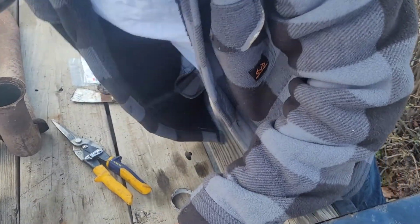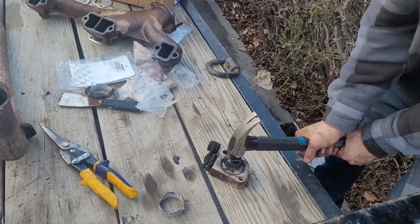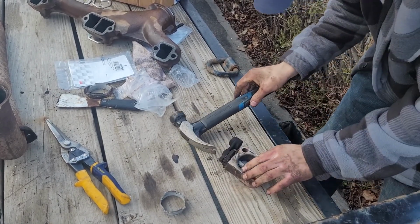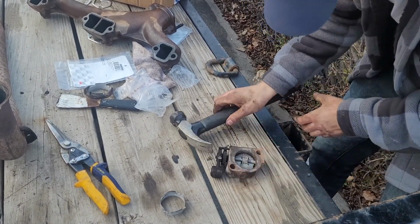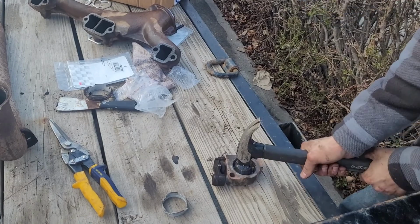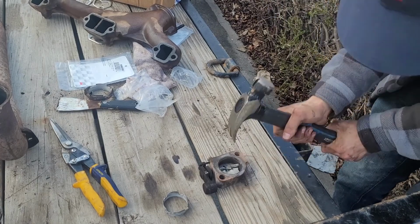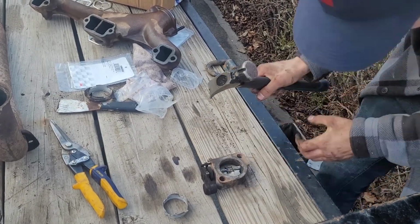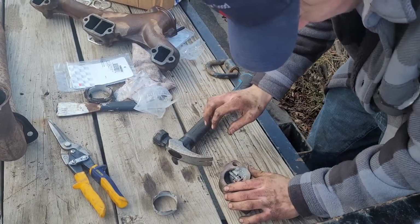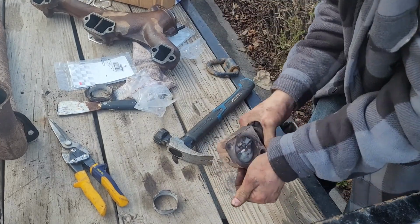All right. You may very well be witnessing me doing something very stupid here, but here goes. Great, that did nothing. Actually, that's broken now. My God. This thing won't frickin' break.